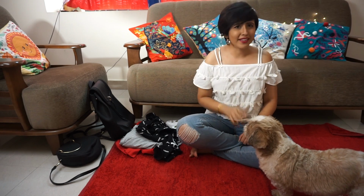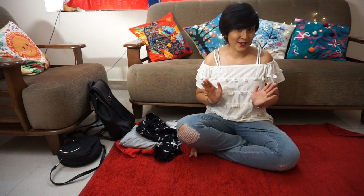So yesterday I went to the Forum Mall in Bangalore and I saw that in almost all the stores there was a 50% sale going on. So obviously the shopaholic me could not resist myself and I ended up buying a lot of items, and then I decided to do a haul of these products. So yeah, let's begin the haul.